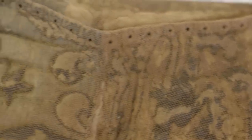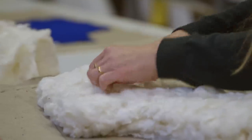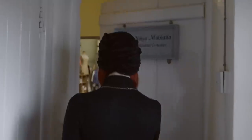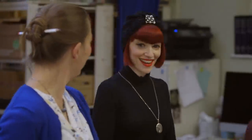Great. It's incredible that what is essentially just some velvet and raw cotton could be tailored into a garment which may well have helped save the Black Prince's life. And so, although our jupon will never be worn on the battlefields, I do feel a responsibility to get this absolutely right.